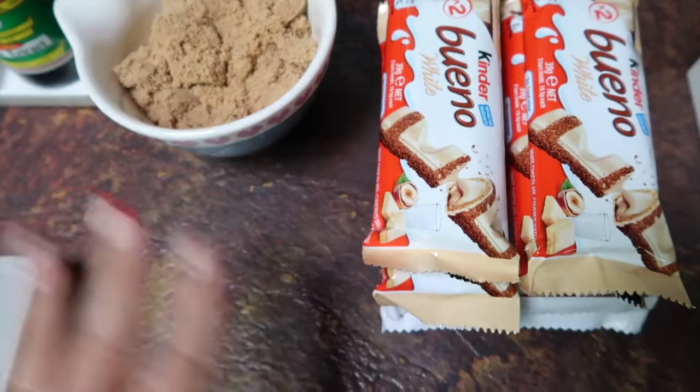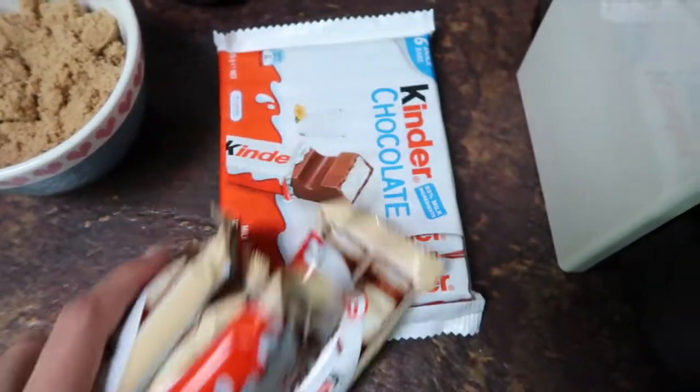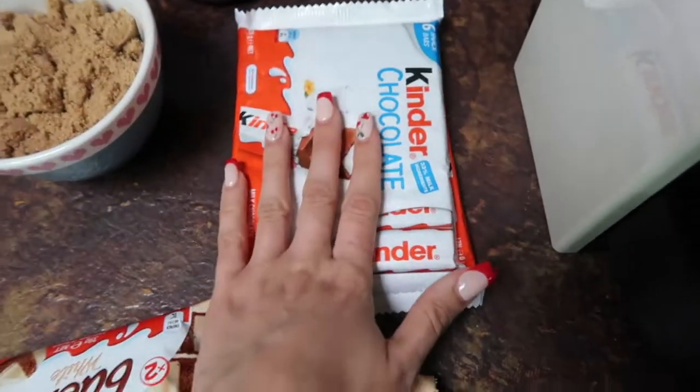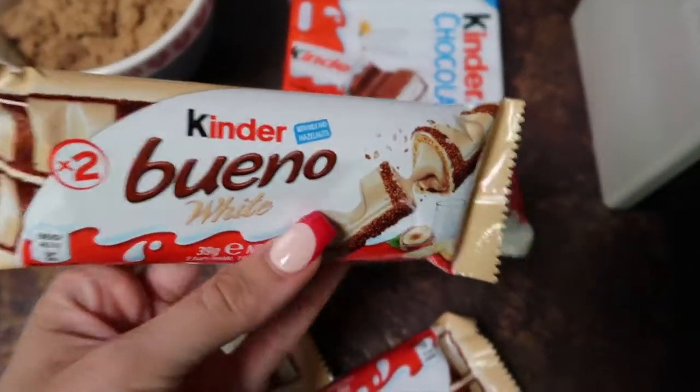So excited to make these. I still feel like I'm out of focus, but we'll just roll with it. I'm just organizing my ingredients. I'm yet to chop these up, but you just use the Kinder chocolate bars like this. Then in the recipe, you use the Kinder Buenos like this.